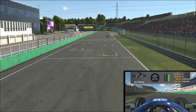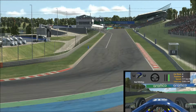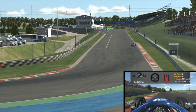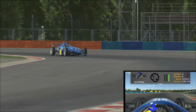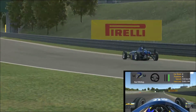And just keeping it going now, and that's the tricky thing. So the white flag is out, so we're on our last lap. So one lap to go. And definitely not catching up to the guys in front of us, unfortunately. As I said, they were about a good 15 seconds up the road. I'm pretty sure it was about 15 seconds up the road from us now.